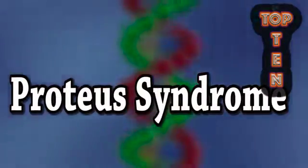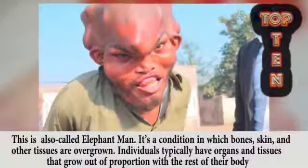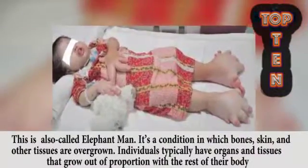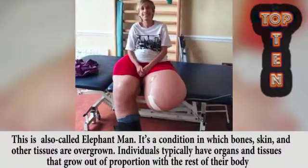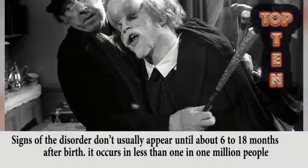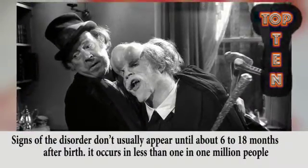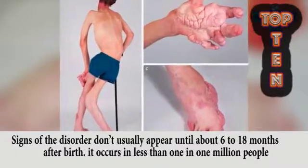Proteus syndrome. This is also called elephant man. It's a condition in which bones, skin, and other tissues are overgrown. Individuals typically have organs and tissues that grow out of proportion with the rest of their body. Signs of the disorder don't usually appear until about 6 to 18 months after birth. It occurs in less than 1 in 1 million people.